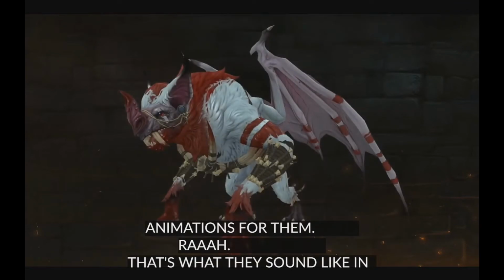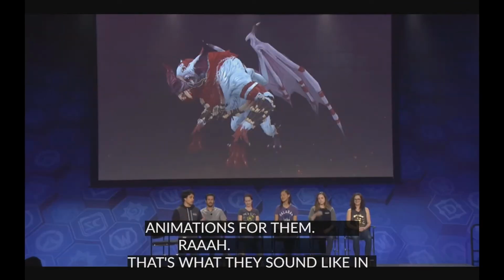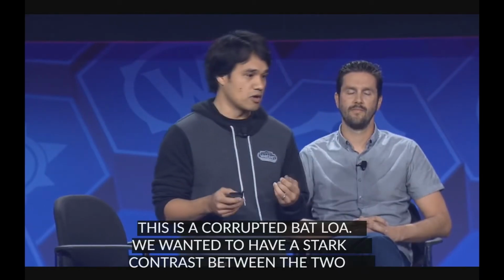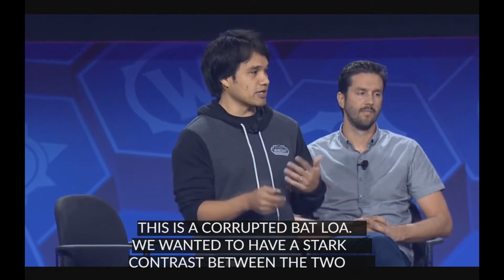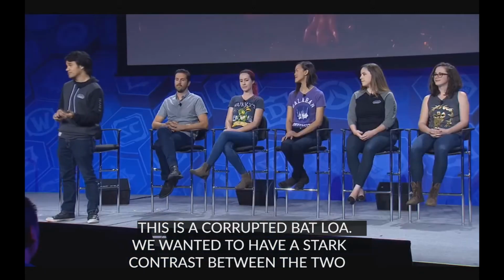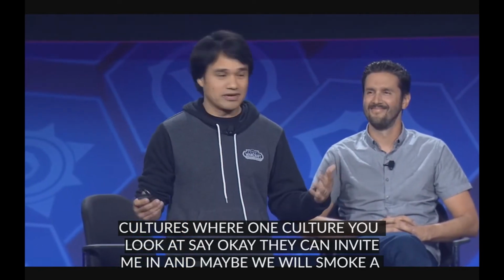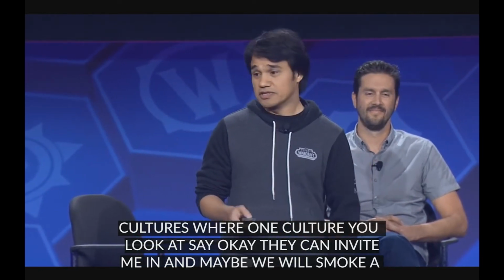And just like the Zandalari, they have their own Loas. This is a corrupted bat Loa. And we just want to have a really stark contrast between the two cultures, where one culture you look at, you can say, okay, they can invite me in, maybe we'll smoke a peace pipe or something. But in this one, they're going to use your bones as armor. So a really big difference between the two cultures.